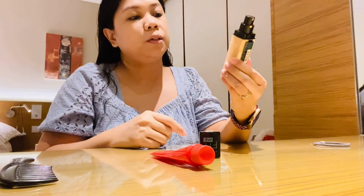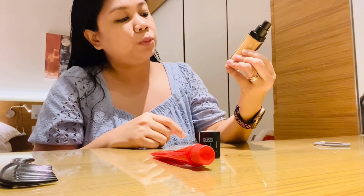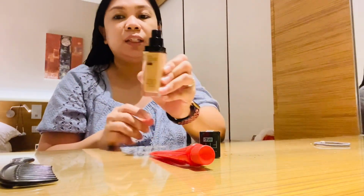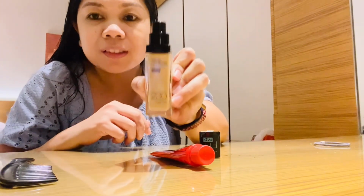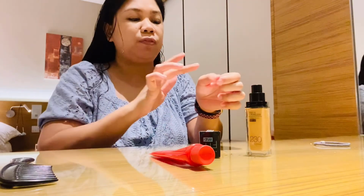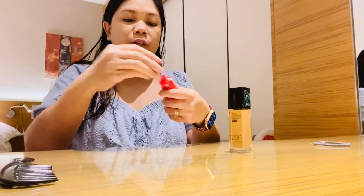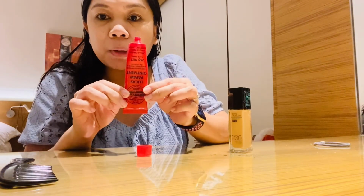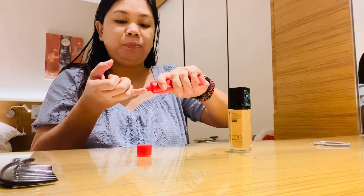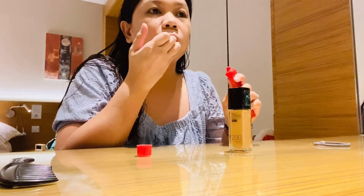What's this? Matte plus poreless foundation from Maybelline. Yan siya. I got this for only around $17. After that, we just put our Lucas Papaw. And dry yung aking lips.